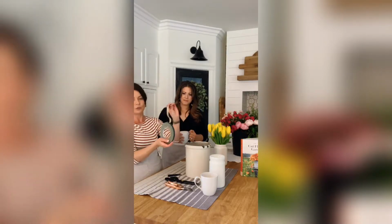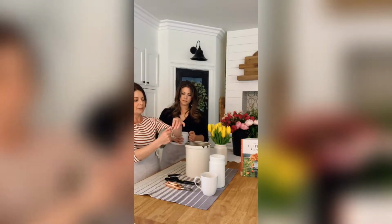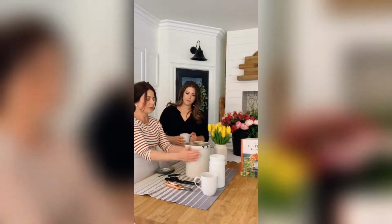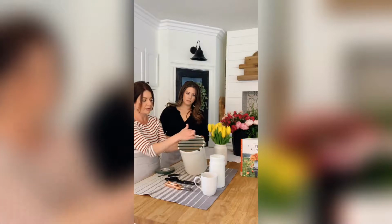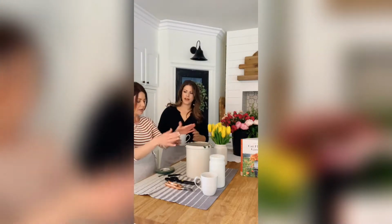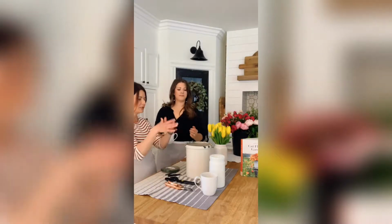It's White Vase Floral Tape, and it's different than regular tape because it's very sticky. The reason that you use this, what I'll show you is we're gonna make a grid on the top, and it's gonna help you keep the florals from falling to the side. That's my problem. Yeah. And then everything just kind of walks over.